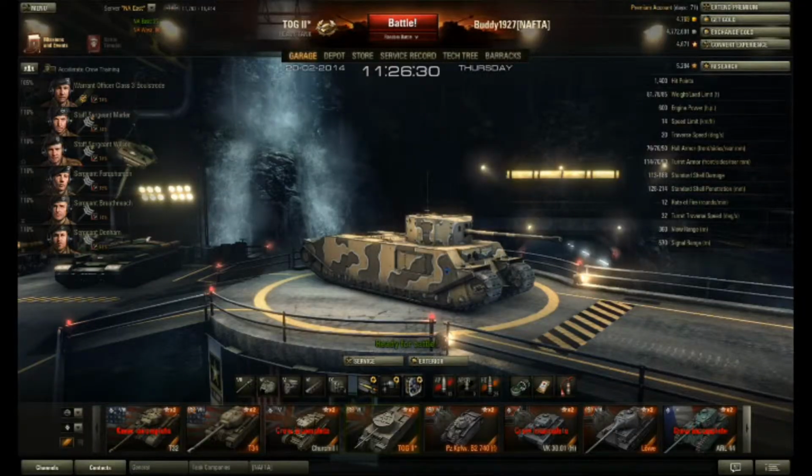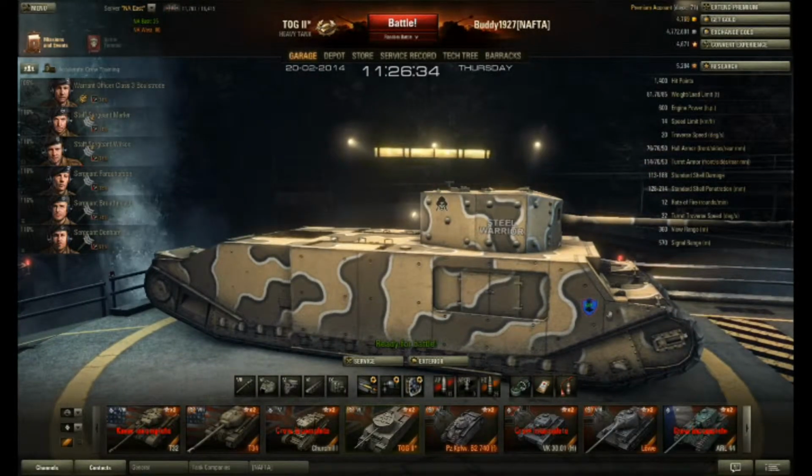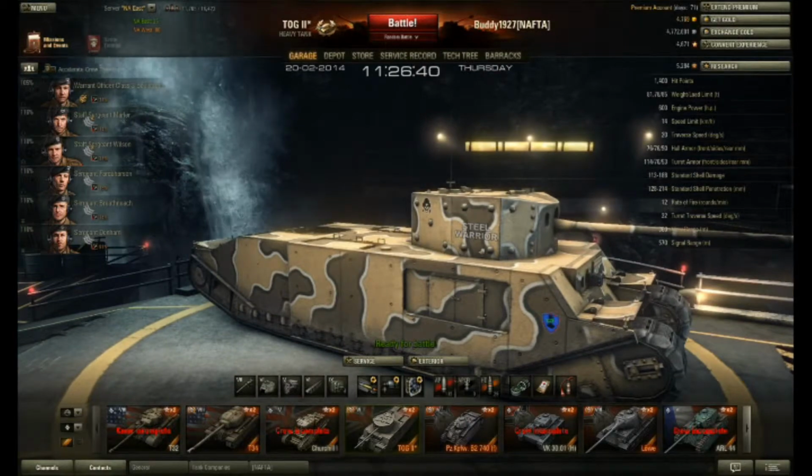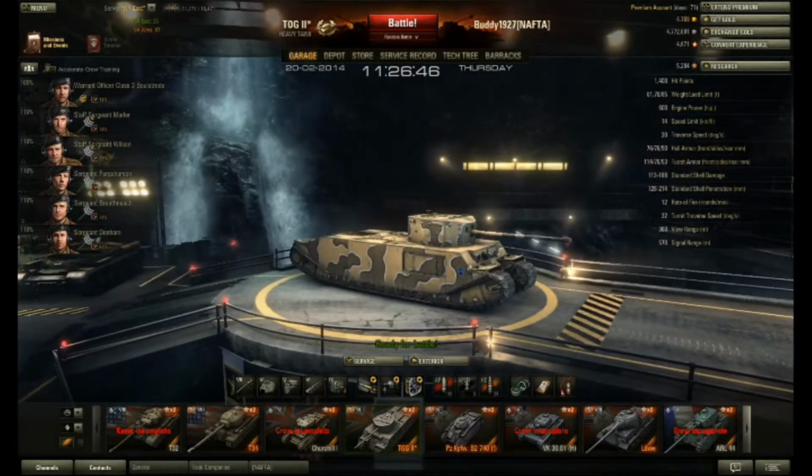We're going to take a view of this tank. As you can see, this is a NAFTA tank. It has this NAFTA seal. It also has the Buddy1927 seal, the skull and helmet. I nicknamed this tank the Steel Warrior, and you'll see why in the video clip following this.